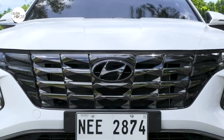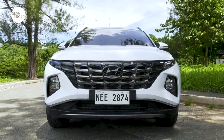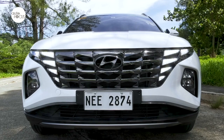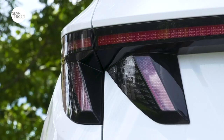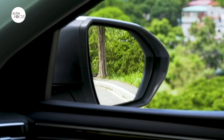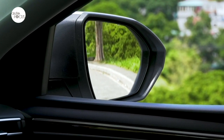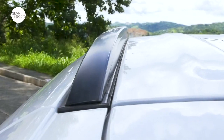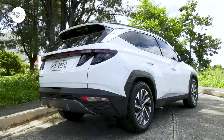The 2.0 GLS 6AT features 3D parametric-style grille with jewel-like surfaces in dark chrome, multi-phase reflector headlamps with auto light function, LED daytime running lights and position lamps, LED rear combination lamps, and 18-inch alloy rims. Other exterior features include body-colored outside rear mirrors that are heated and power fold and come with turn signal repeaters, rear fog lamps, roof rails, rear spoiler with high mount stop light that hides the rear wiper.